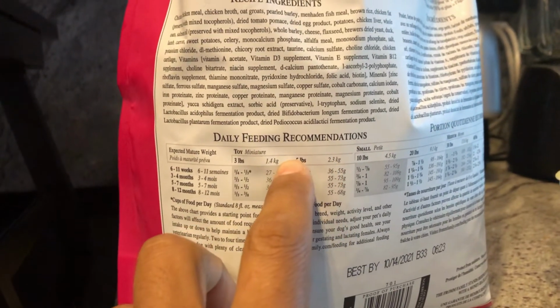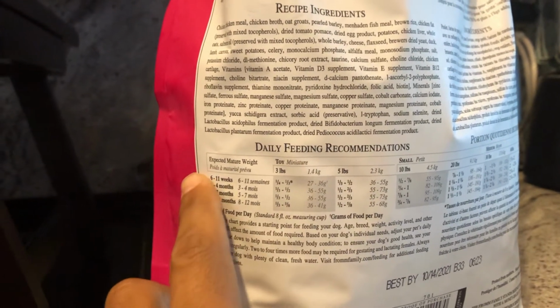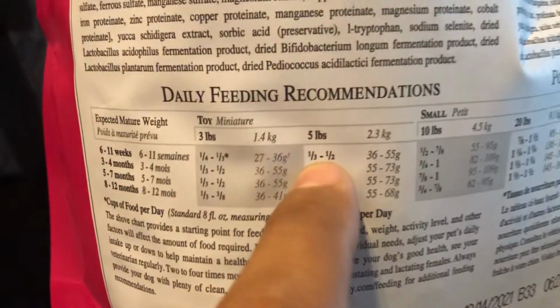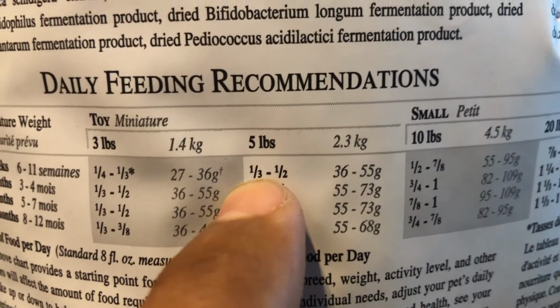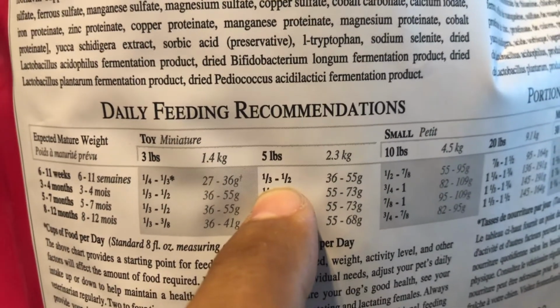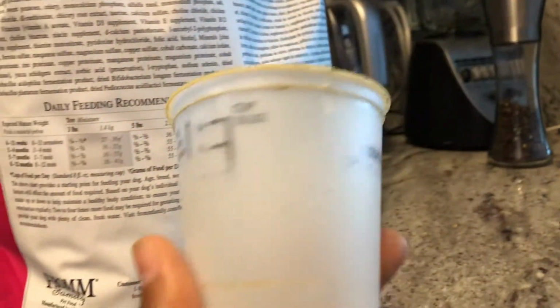I'm looking at it here. The dog is about 5 pounds and the dog is 6 to 11 weeks. It gives you a minimum and a maximum value here. So for the day you get a third or a half, that's a max and a min value, cup of food. When you go to the vet, they will give you a cup that looks like this so that you can measure the food.